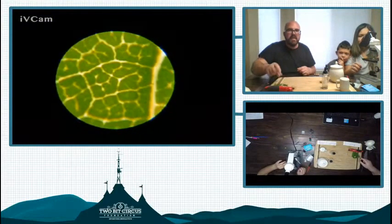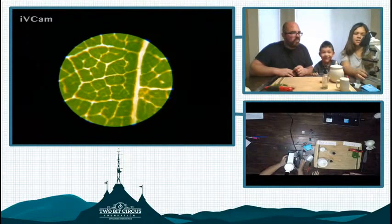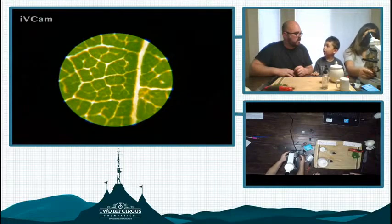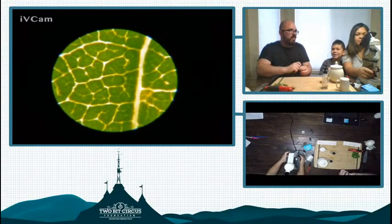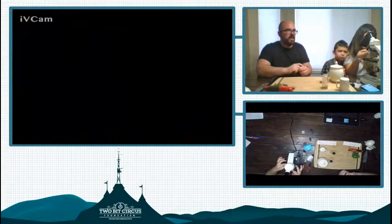Okay. Let's look at that one real quick, Robert. That one's easier to see. Yeah. You see the structure? Let me see the structure. It's because it's dark. Yeah, I think because maybe this leaf, I don't know. It's maybe too thick. I think you couldn't see the yellow. And it's yellow. The thickness as well.